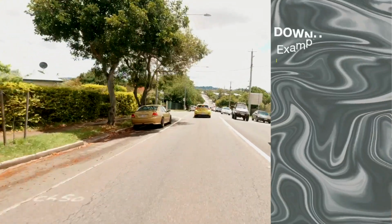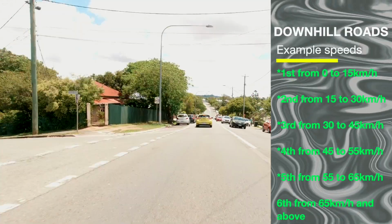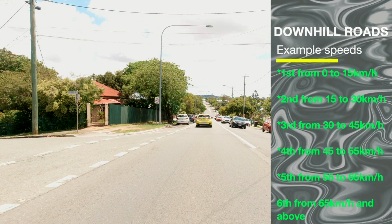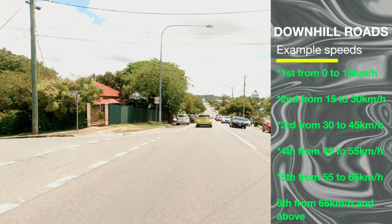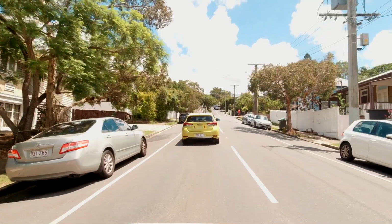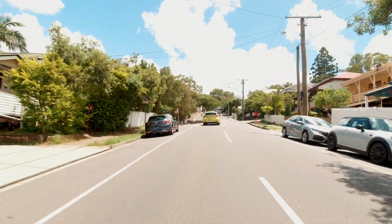So, first from 0 to 15 kilometers per hour, second from 15 to 30 kilometers per hour, third from 30 to 45 kilometers per hour, fourth from 45 to 55 kilometers per hour, fifth from 55 to 65 kilometers per hour, sixth from 65 and above. When going uphill, I change 5 kilometers per hour or 10 kilometers per hour later.